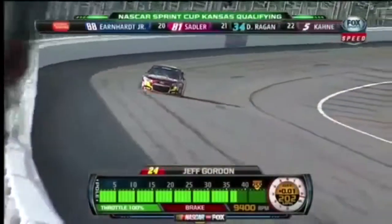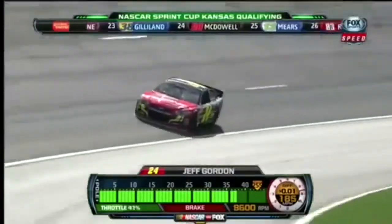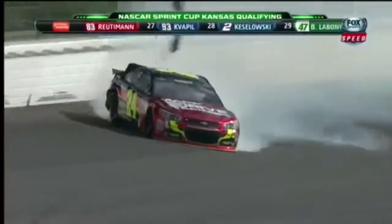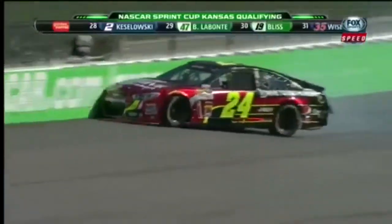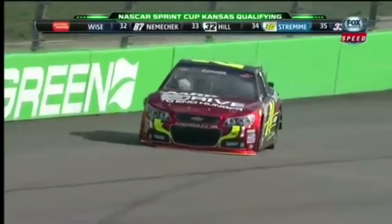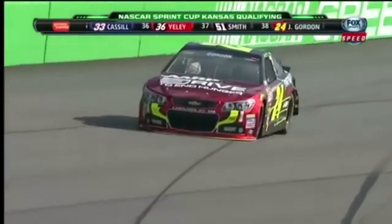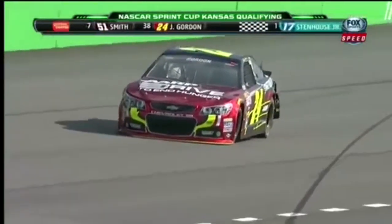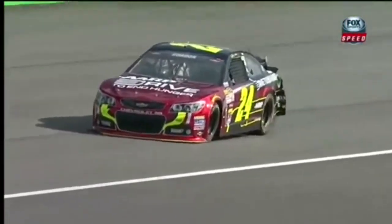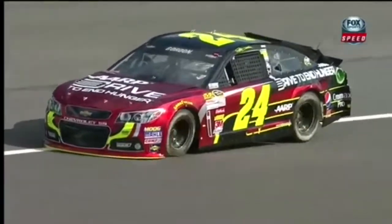So here's the AARP Drive to End Hunger Chevrolet for Jeff Gordon. Whoa, whoa, guys, whoa. That all started right down there in the middle of turn 1 and 2. I'm committed. Was it Jeff Gordon in the interview earlier who said you've got to be committed with the throttle? I think it was Jimmy Johnson.